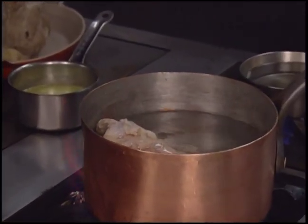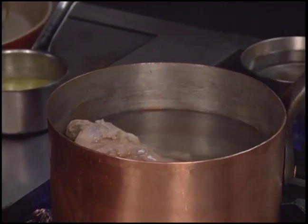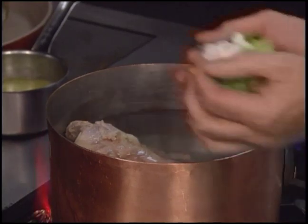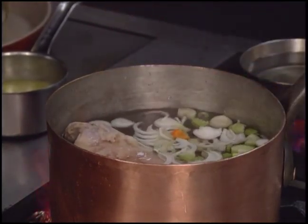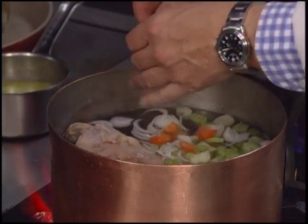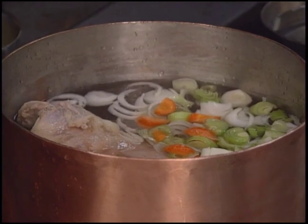A little parsley, to make a bouquet garni. The braising base. This is cooked slowly for 2.5 to 3 hours.